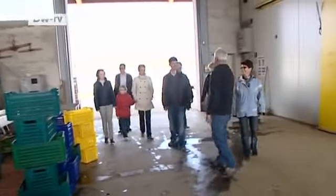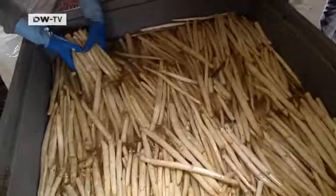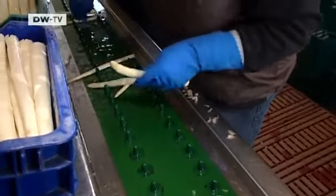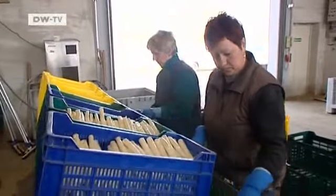600 kilos are harvested every day at the start of the season. In high season, that increases to 3 tons. The crop is sorted in the production hall. Each stalk is individually classified according to diameter, length, color, shape, and firmness.